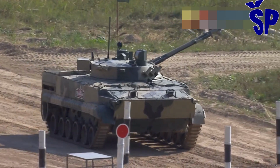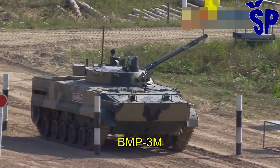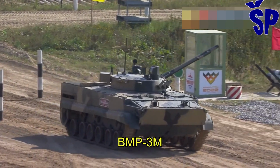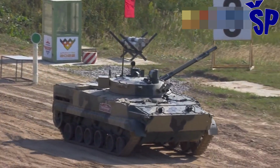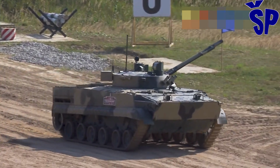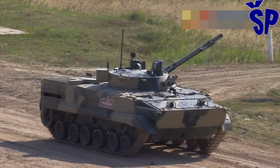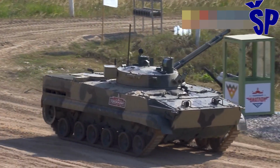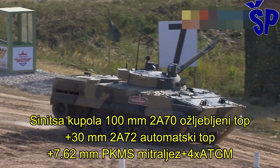I would like to note that the Bumerang IFV and the BTR-82AT were given by the military-industrial company here for this demonstration. And while the Bumerang finishes its run, showcasing how well an 8x8 can perform on challenging unpaved roads, we transfer your attention to the vehicle making its appearance to your left. This is the BMP-3 infantry fighting vehicle with the Sinitsa combat module.